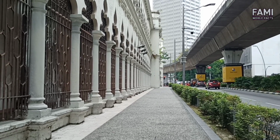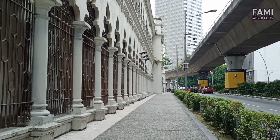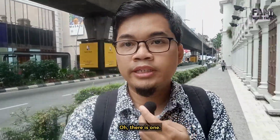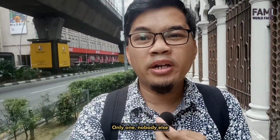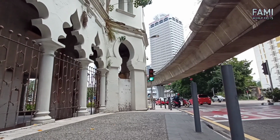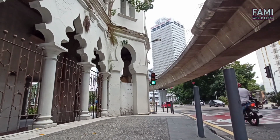And you might be thinking nobody walks on this pedestrian path. There is no one walking behind. Oh, there is one. Only one. Nobody else. I will tell you the reason why hardly anyone walks here after visiting the first location.